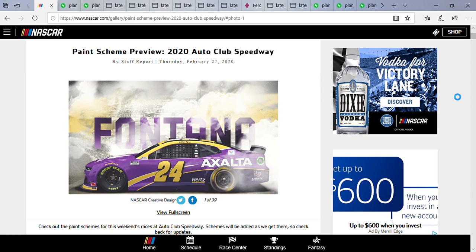But anyways, for those that don't know how this series works, it's basically a series where we take a look at the paint scheme or paint schemes before a race weekend, and I give you guys my thoughts and opinions on them. You're more than welcome to leave your thoughts and opinions down below in the comments. I honestly don't care, but that's how it goes. I have a playlist from last year and one for this year, so feel free to go check those out. Anyways, without further ado, let's take a look at the paint schemes, shall we?